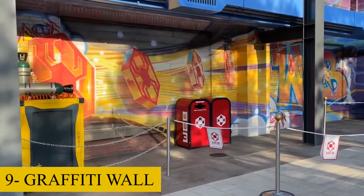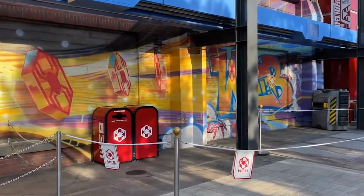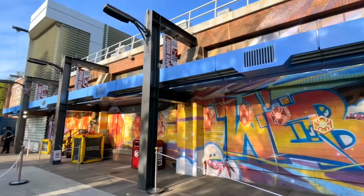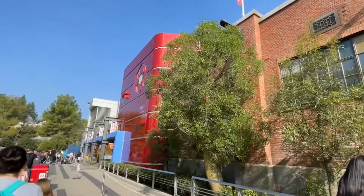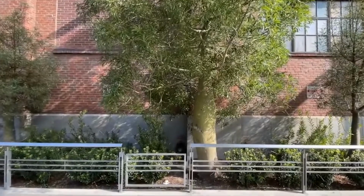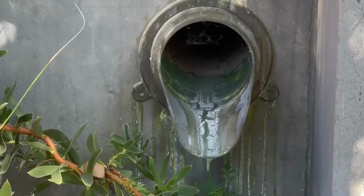Number 9. Graffiti Wall. As you step into Avengers Campus, you'll notice a graffiti wall that was genuinely labeled by Miles Morales, who becomes Spider-Man in Spider-Man Into the Spider-Verse. It's an incredible little Easter egg, and as you stroll past the graffiti wall, you'll notice a set of 3 trees. The one in the middle is much larger than the other 2 beside it. Well, if we ascend closer, there is a spout dripping with green liquid.